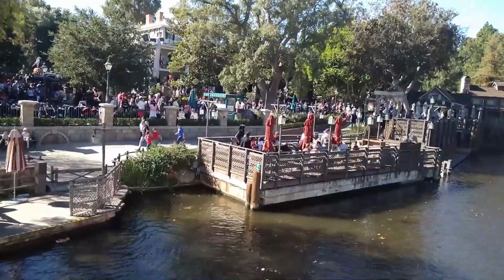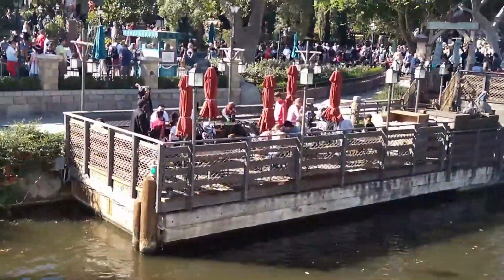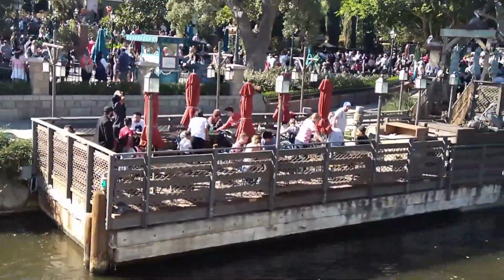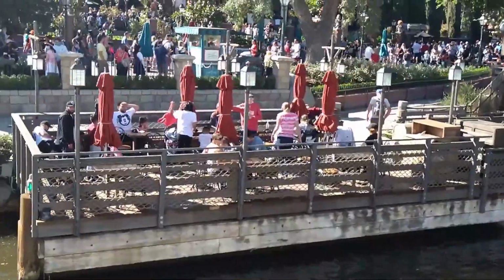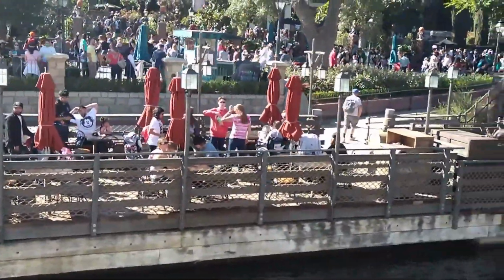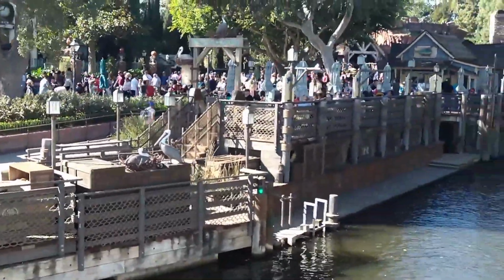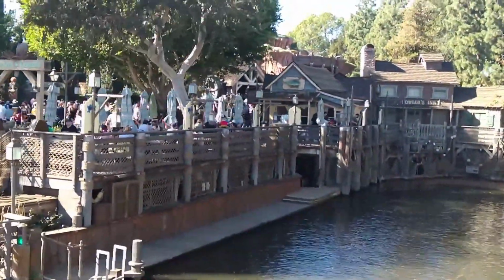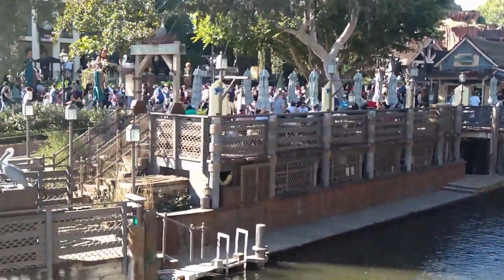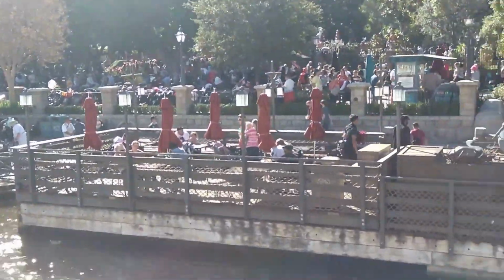Right, so here is the newly opened Pelican's Landing. It looks way different than it did last time we were here, that's for sure. We're now passing Harbor Gallery, where we got a mobile order, so we will be grabbing some lunch and a spot over here in just a minute.